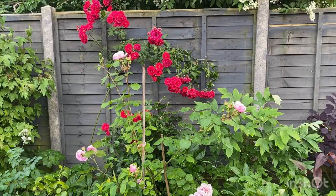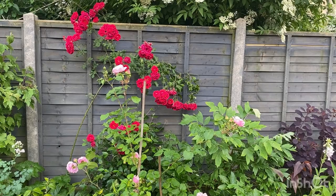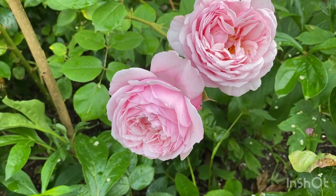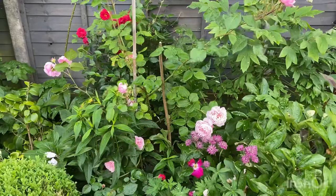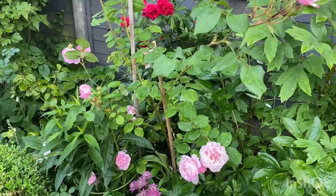Here we have two very healthy roses in their prime. The one at the back is Danse de Feu, French for dance of fire. In the foreground, we have the very fragrant St. Ethelburga, being beautiful as well as fragrant, very fragrant. I would say it's in line with Gertrude Jekyll in the David Austin range, which is renowned for its fragrance. This is a very beautiful rose, St. Ethelburga. I do highly recommend it.